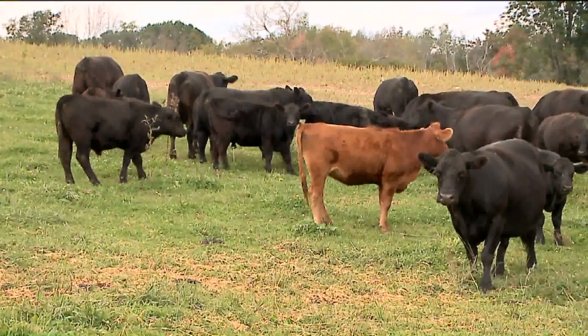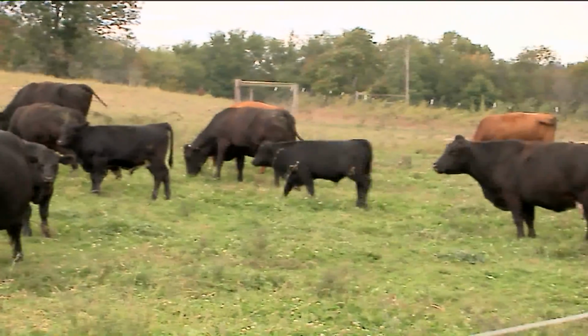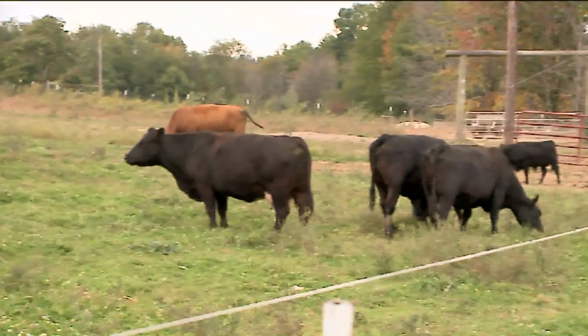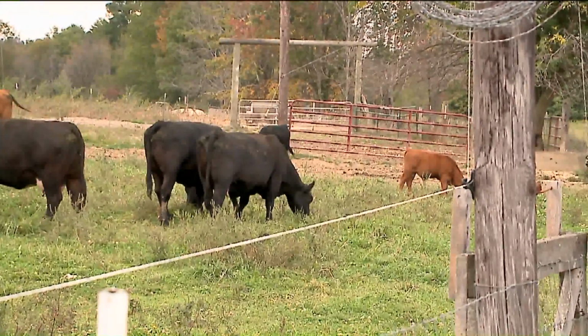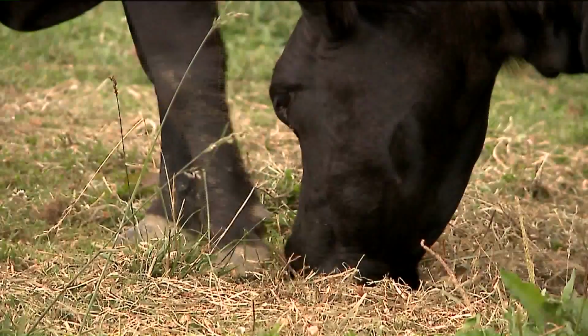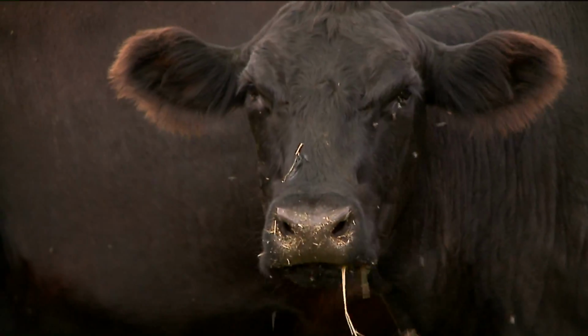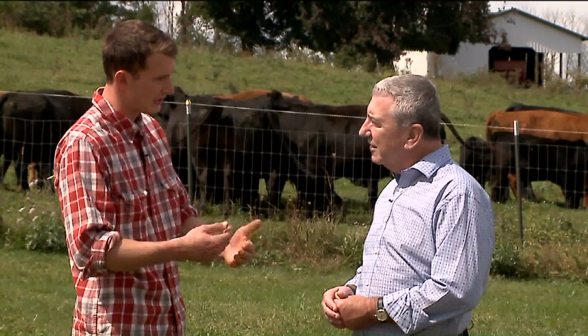So these are steaks I'm looking at right here, huh? Steaks and ground beef and roast and everything else we cut. These are actually not the ones we'll cut though. What we do here is a cow, calf, and finish operation. In agriculture, a lot of times they're separated, but we do 100% grass-fed beef and only grass-fed. We want to control the genetics from the ground up.